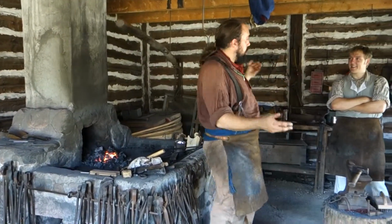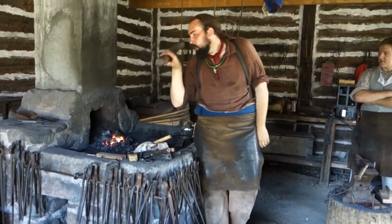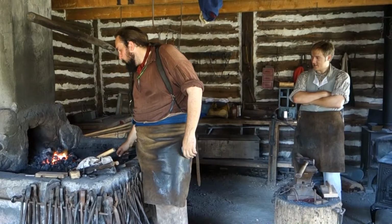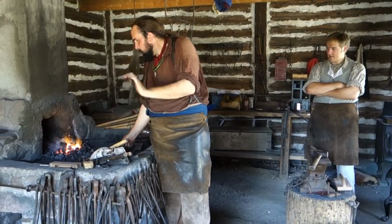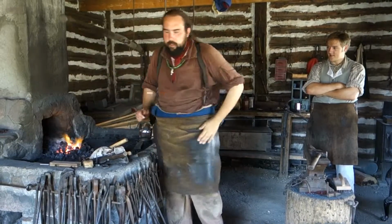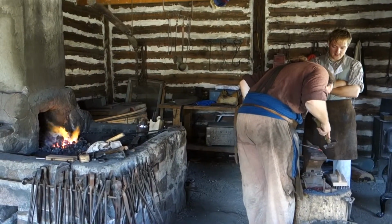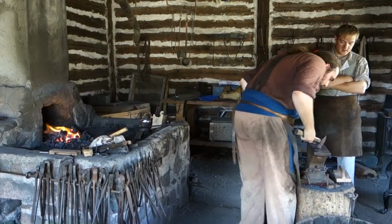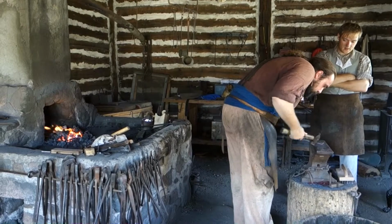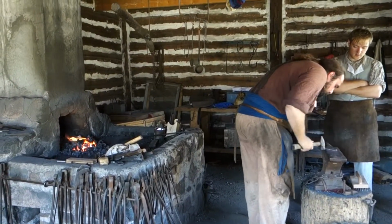So now we're going to play with a little bit of scroll work. Ooh, scroll work is fun. Scroll work is also one of the most important parts of decorative blacksmithing, of course. Nice and hot. Take it to the edge of the anvil and just slowly put it down. I'm pushing this forward a little bit as I do it. Then you face yourself, and I just roll it towards myself. Just like that, and you just fall.